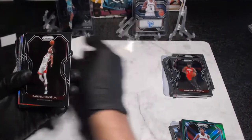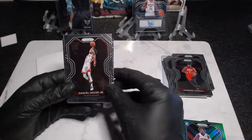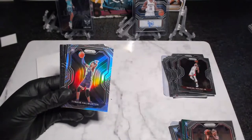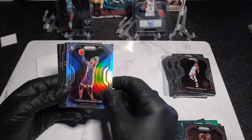Let's get to some fire. We got a silver coming up. Hopefully we got a stud in there. We got Mr. Daniel House Jr. Houston Rockets back-to-back hits. The Worm, Dennis Rodman. Nice hit there. I'm going to sleeve it just because I like him. Ooh, there we go. Now we're pulling some fire.